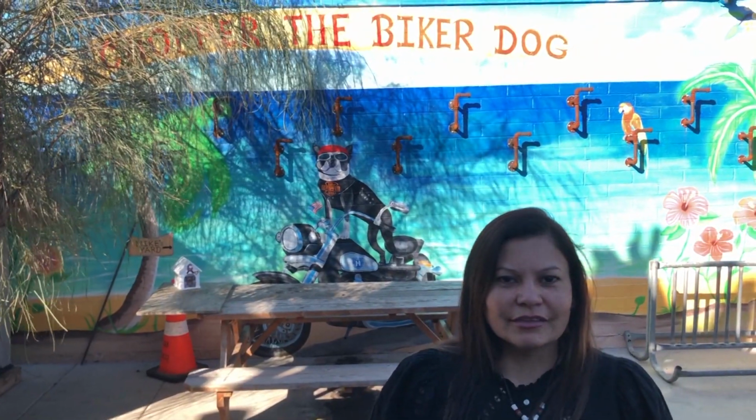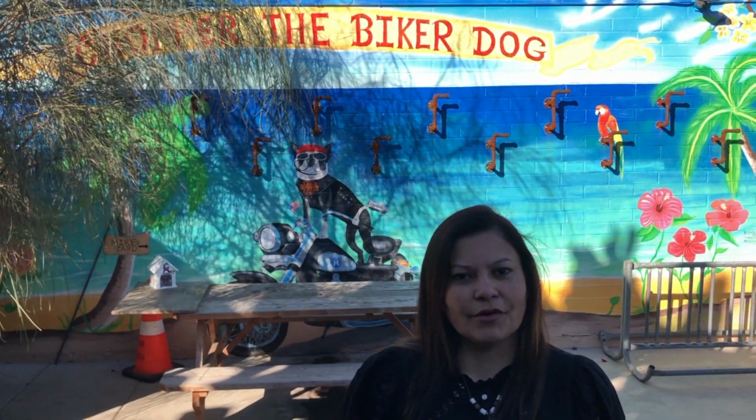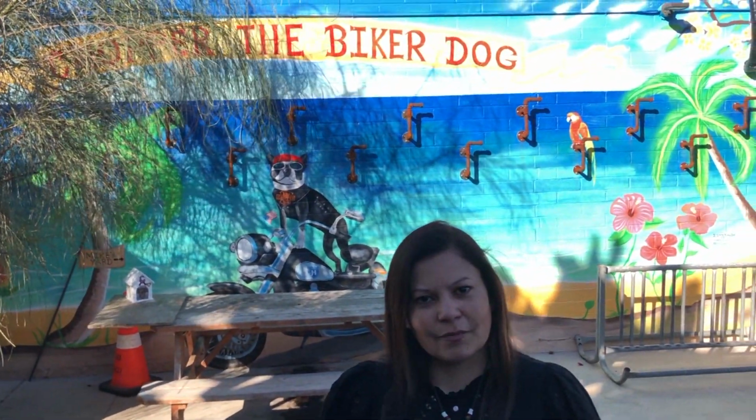My next mural is of Chopper the biker dog. He's a real pet therapy dog in San Diego, California, known for riding his motorcycle and visiting patients in nursing homes. The background is inspired by my love for Hawaii.